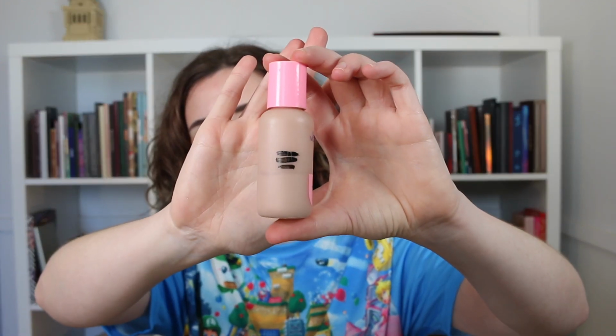So that one is completely finished, and I'm now working on my MAC foundation. I am pairing this with another foundation. I'm mixing them currently in my Team Project pan. I'm sitting at like halfway on this product.